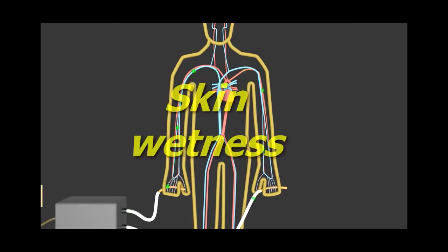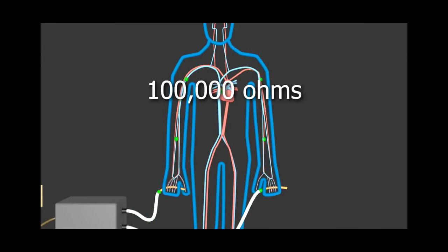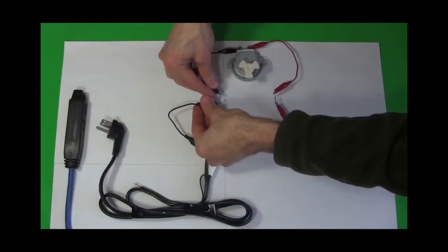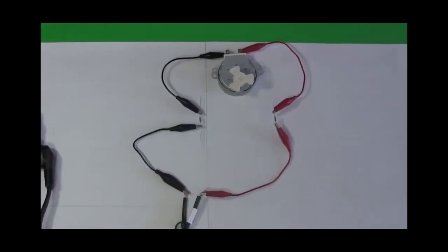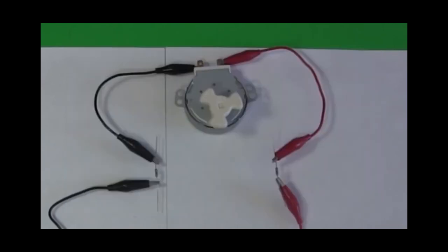So does wetness. If the skin is wet, from water poured on it, from sweat, or from high humidity in the air, the body's overall resistance drops from around 100,000 ohms to around 1,000 ohms. So here I replace the resistors so that the resistance adds up to only around 1,000 ohms. Now when I plug it in, the motor turns. That's analogous to more current flowing through the heart. So with wet skin, the resistance is lower, causing more current to flow, more amps.